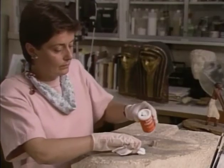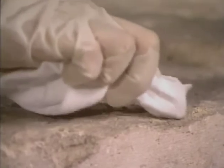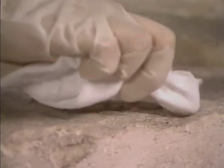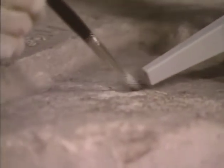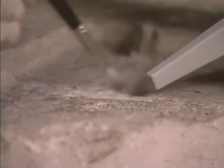We also use special chemicals and cleaners like this powder that Carol is putting onto the object. She'll rub it around very gently with a white cloth and then brush it into a little pile and vacuum it up. And now I've got someone I want you to meet. Really? Yeah, we've been working on him a long time.